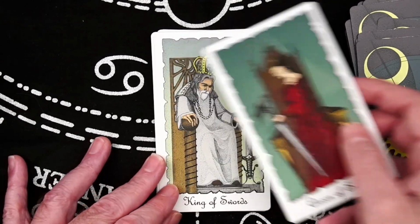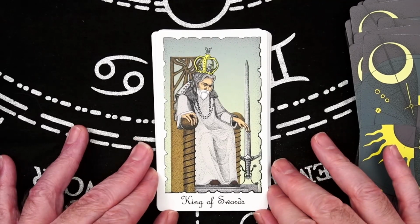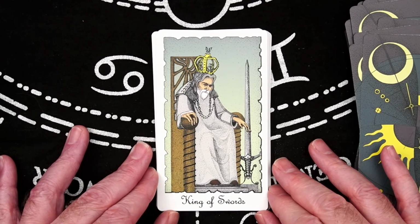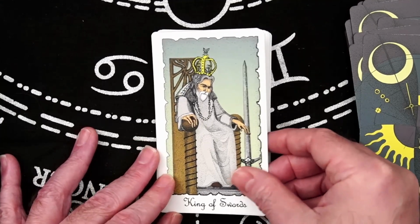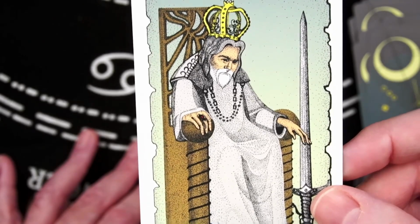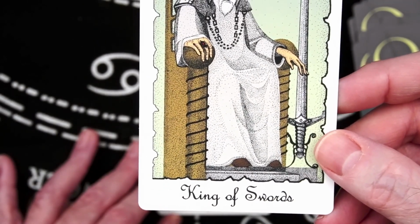But this is actually a really nice deck. The King of Swords. He's not holding the sword. He's older, mature. It's almost like he's so unhappy though, sitting there. He does not look happy at all. He wants to grab that sword and go to battle. But remember, he's master of the mind. He's the King of Swords.